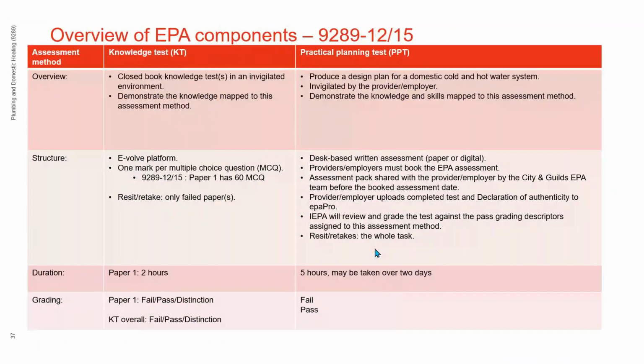So just an overview of the assessment. We've got the knowledge test, closed book knowledge in a invigilated environment. It's on Evolve. Paper 1 is 60 multiple choice questions. That's the same for the 9289, 12 or 15. Paper 1 is 2 hours long, and it's a pass, fail, pass distinction.